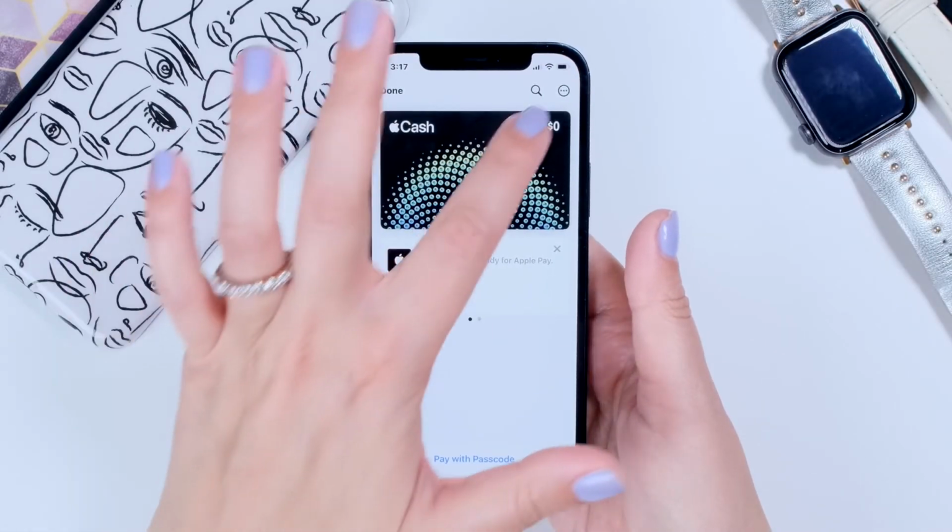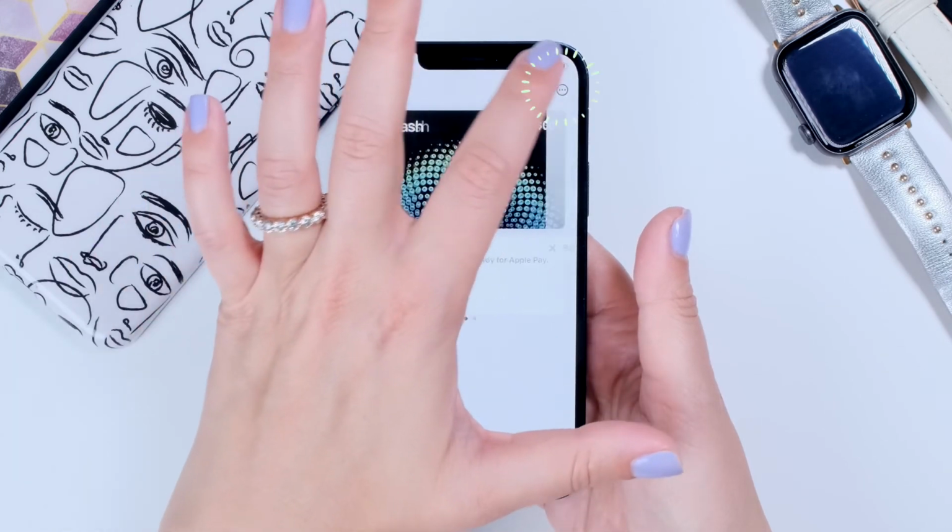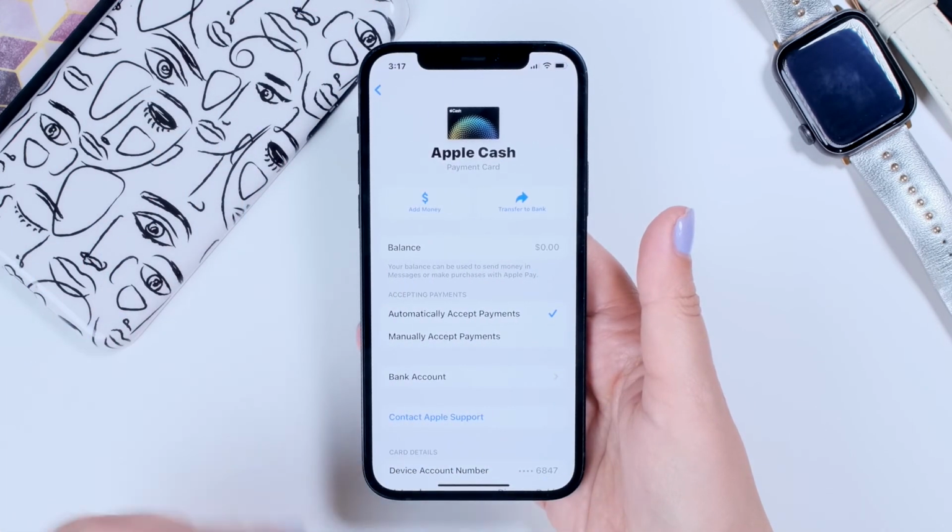Next up is a setting for those of you who have an Apple Card. This is going to help prevent fraudulent transactions. So if you go into the wallet application and if you tap on card icon, on the right to view your card info, you will see a new toggle here for advanced fraud protection. So you want to make sure it's enabled to prevent fraud transactions.